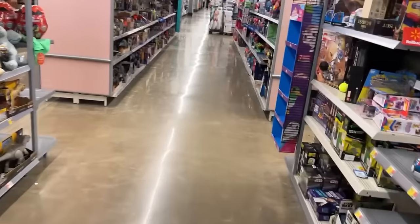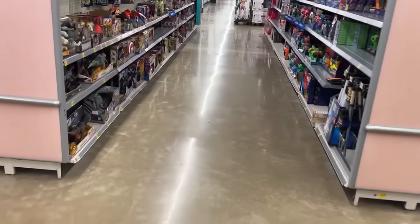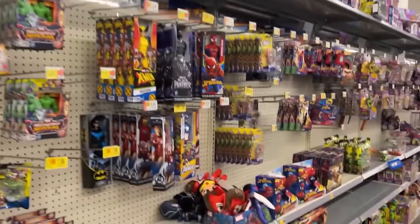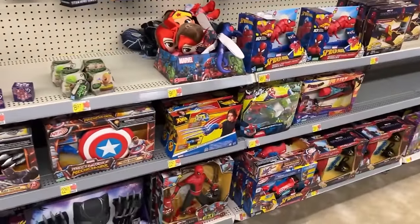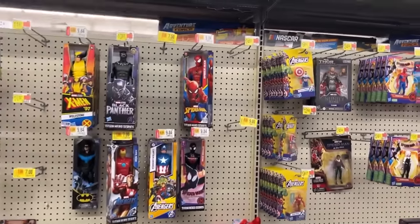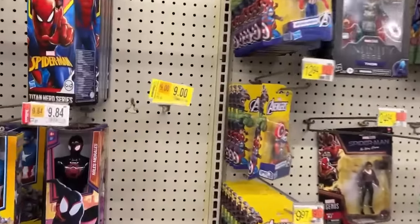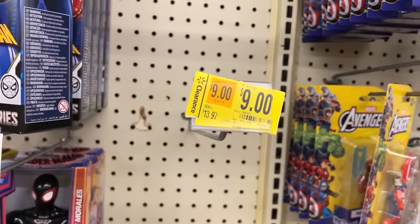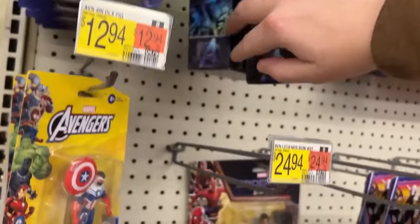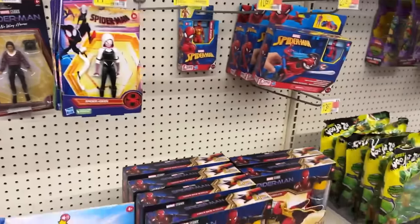What's up here? Oh, one of these split aisle toy sections. What have we got up through here? Looks like the usual hitters. There's something more down 13-9. It says Marvel. I'm not sure what that would have been. There's Thor, Captain America, MJ.